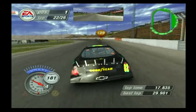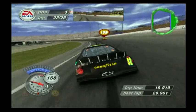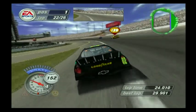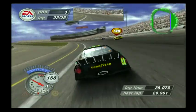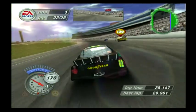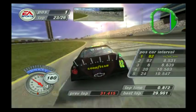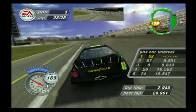Don't push it. I ain't worried about lapping anybody. They don't pay you extra for lapping cars, which in my opinion they probably should. Give them an extra grand for every lap down car they have. I think that would be interesting. Could you imagine that? If they paid you $10,000 extra for your race team for lapping 10 cars, that would be incredible.